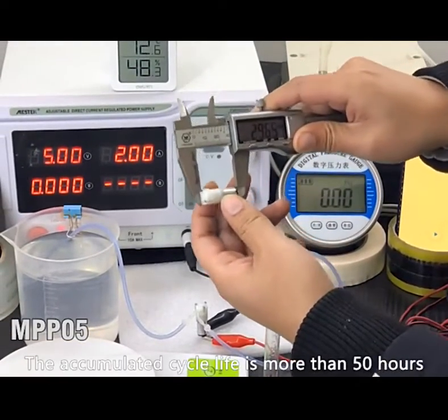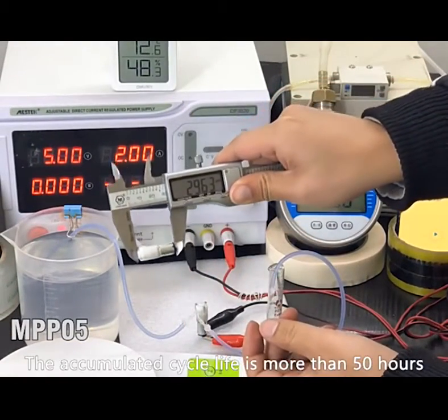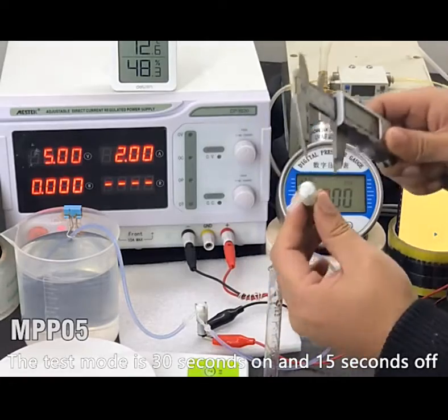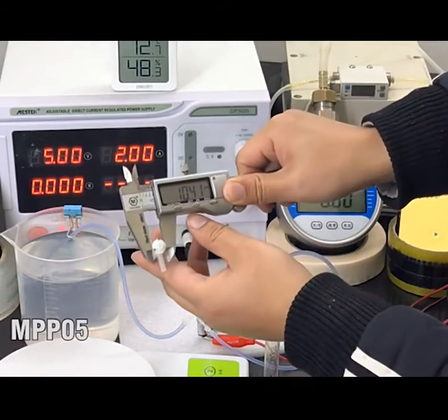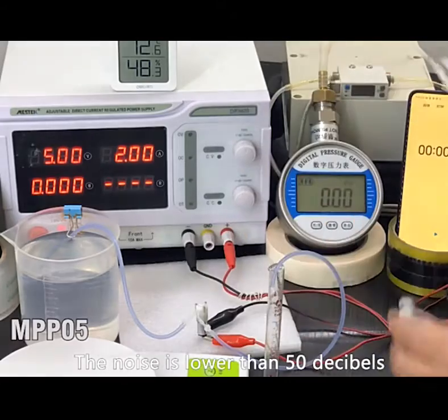The cumulative cycle life is more than 50 hours. The test mode is 30 seconds on and 15 seconds off. The noise is lower than 50 decibels.